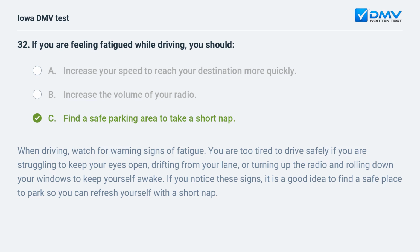When driving, watch for warning signs of fatigue. You are too tired to drive safely if you are struggling to keep your eyes open, drifting from your lane, or turning up the radio and rolling down your windows to keep yourself awake. If you notice these signs, it is a good idea to find a safe place to park so you can refresh yourself with a short nap.